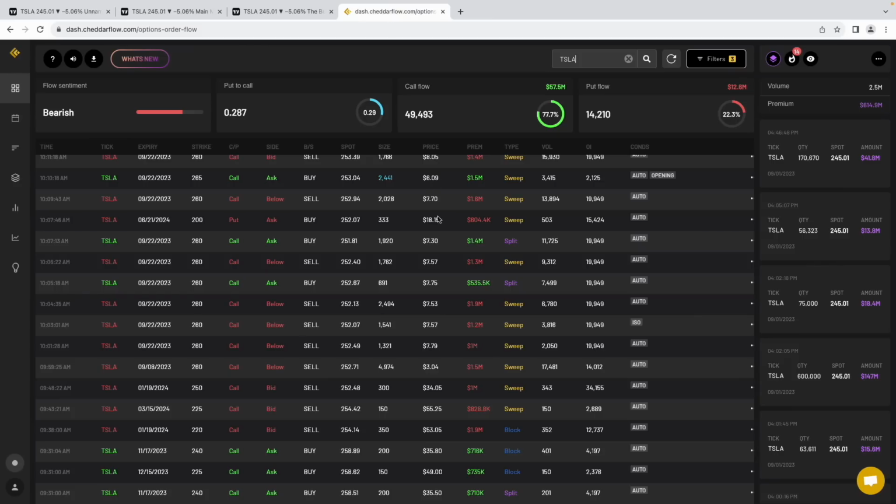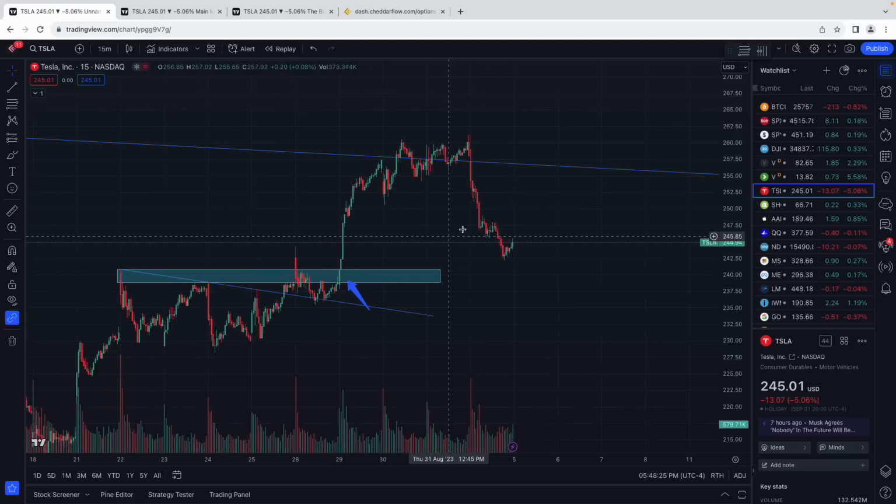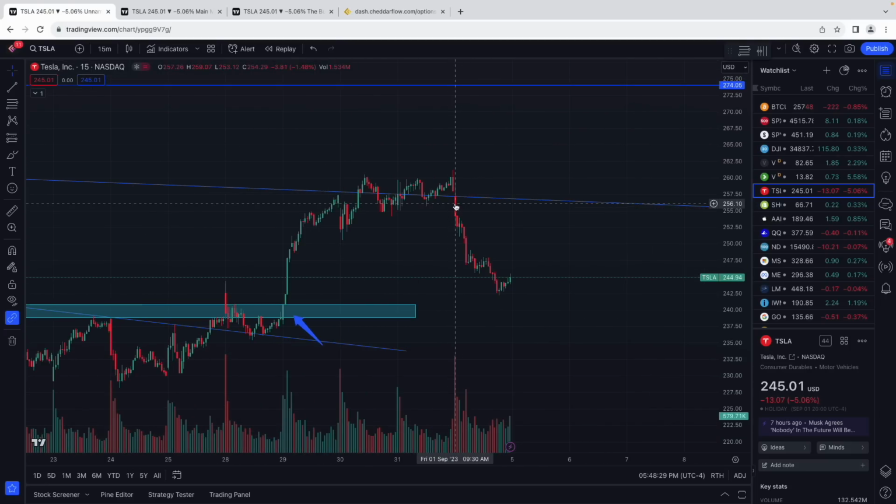So what you can notice is, based on flow data, within the first 30 minutes of the session, there was a clear trend of bearishness overall, because a lot of these calls were being sold, like I just said, at the bid and also below the bid. They're coming in as sweep orders, and there was a ton of premium behind it, 1.9 million, 1.2 million, 1.5 million, etc. So we know that there is a bearish emphasis coming out of the gates. And as you can see, that first 50-minute candle was very bearish, and actually it opened right on the trend line that I had previously.